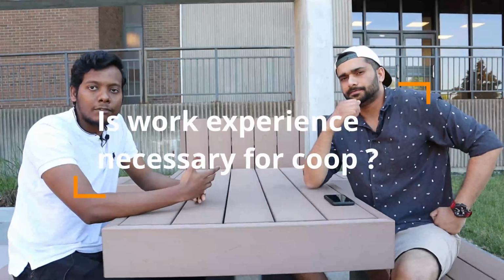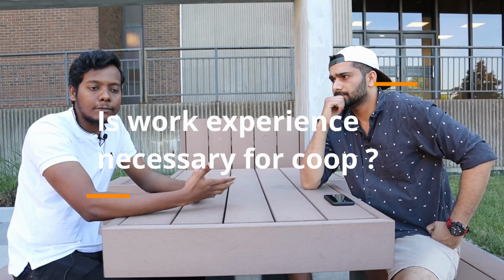What I would like to tell future students who are applying for co-op is that it doesn't necessarily mean, it's not mandatory to have work experience.